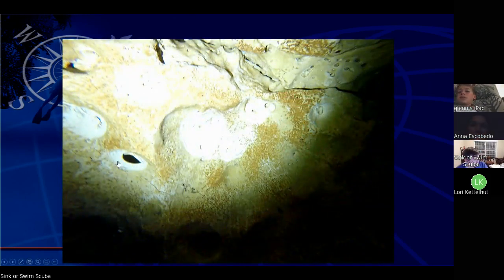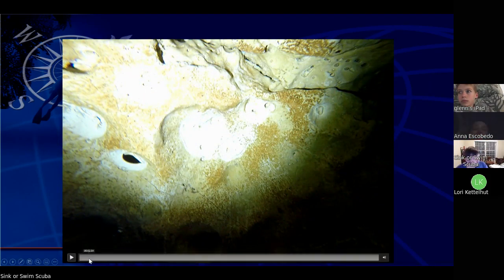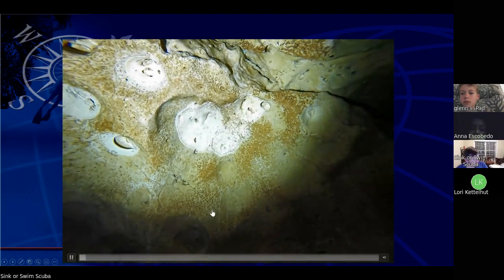So let's see if this video is going to play. We're actually going here next Friday. This is the cavern of Jenny Springs, Florida. The bubbles get caught on the roof, the ceiling of the cavern. And it's kind of neat to play with these bubbles.